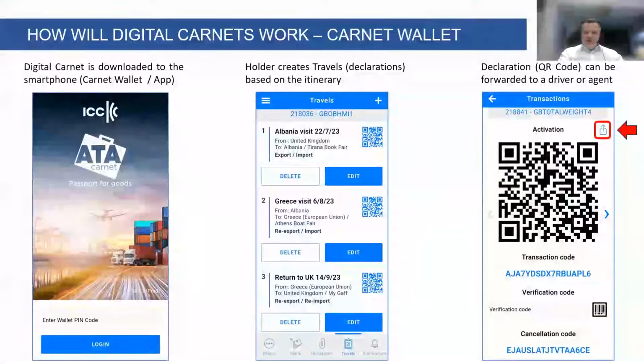So what you can see on the screen in front of you now is the actual Carnet wallet itself. This is what Carnet users or Carnet holders will be using to download the digital Carnet to and create all the transactions. This is a screenshot of the login screen. And this gives you an idea of how various individual travels or itineraries will look in the digital Carnet app.